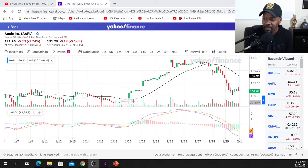And I stated in the previous video that I could see Apple falling back to 135. It would be awesome if it fell back down to 133. Now, we're actually around 131, so between 131 and 132, which is pretty good for us, because that gives us an opportunity to place more call options, or we could buy back into the stock or add additional shares to our portfolio.